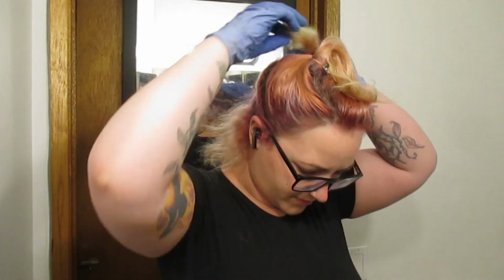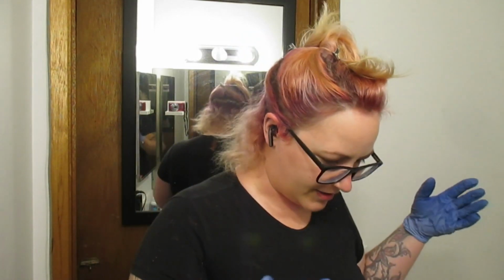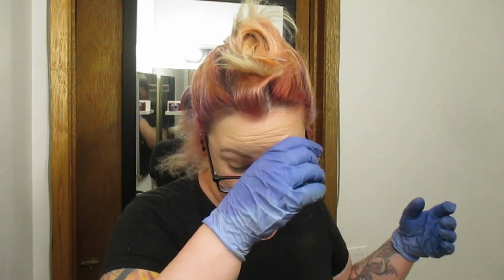So, I'm going to do black on the roots and then a mix of yellow and orange on the ends.